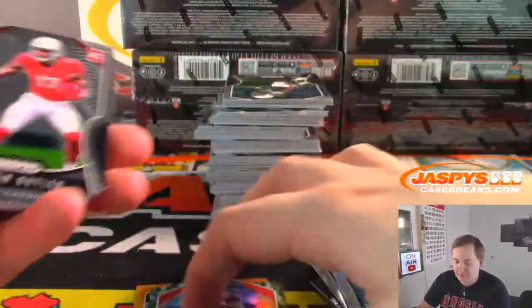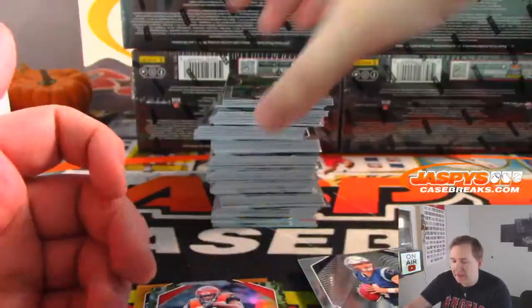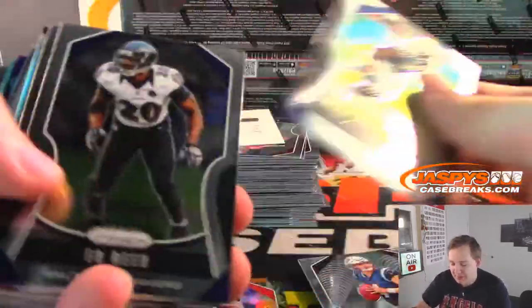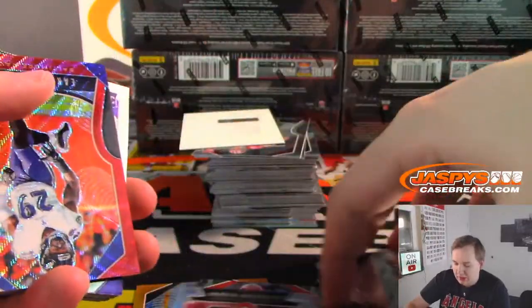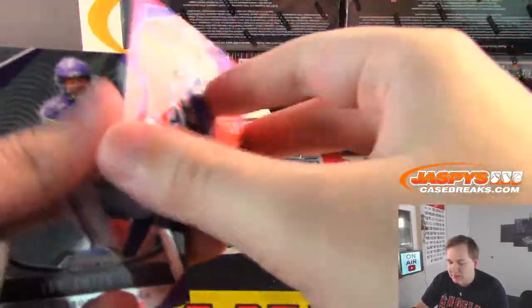Numbered to 25, A.J. Green. And I guess that could be taken wrong in the wrong context. Redemption coming up. There's Patty Mahomes, Illumination. Not numbered, but we'll sleeve and top load that. Earl Thomas, numbered to 149.